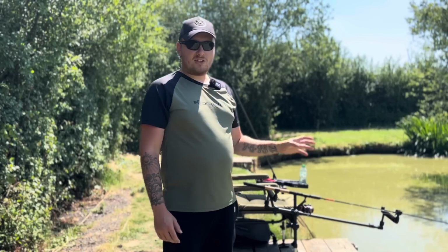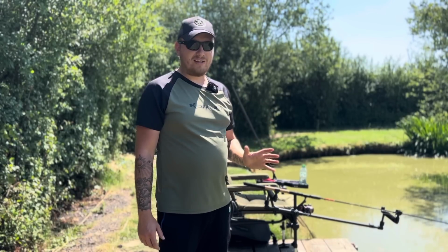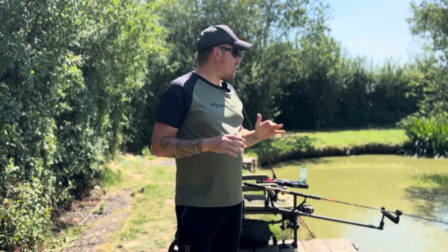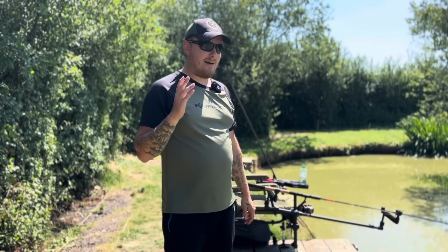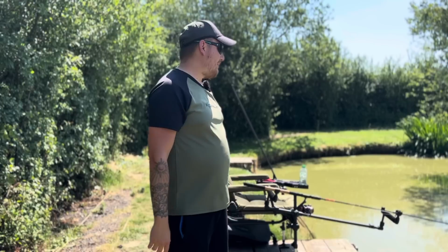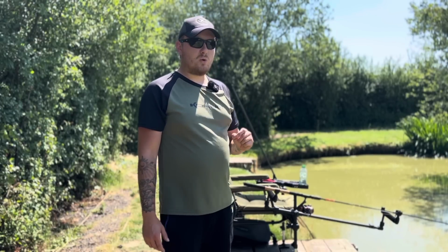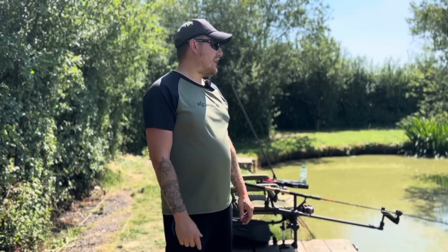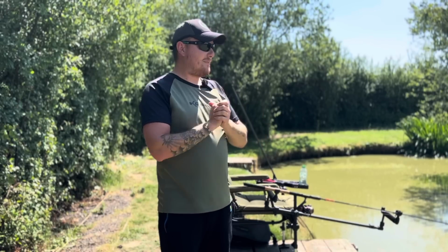Now I've come down to Ledger Lakes today and there is no one, I repeat, nobody on the bank, and there's a good reason why. I'm sort of struggling with the heat, but I've got plenty of water with me, folks, and I'm not staying long. Again, I wanted to take one for the team and get a video out for you lot and to just see if this Korum floating feeder does work well. But if I feel myself getting a bit light-headed, I'll have to go off into the shade or cut the video short, but we'll see what we can do. I'm going to try my best.